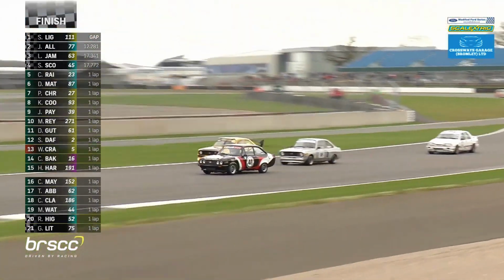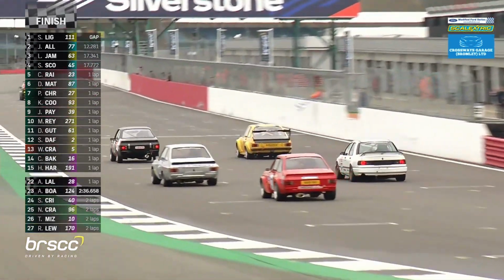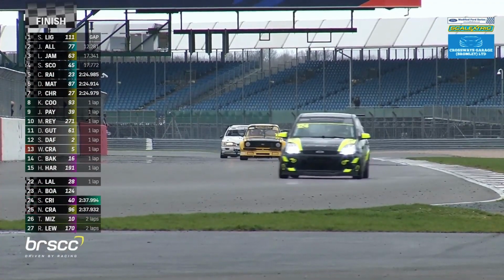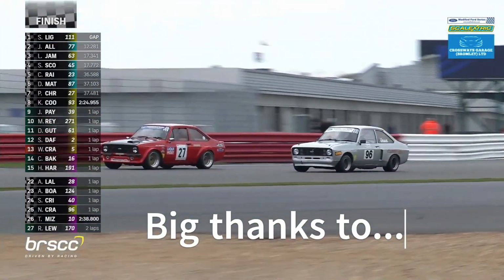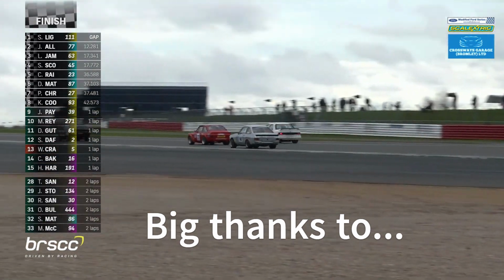Then the fight for fifth position. Are we going to see a change here? I don't think so. They're all in traffic, and so that's going to prevent David Matthias or Pantelis Christoforou from having a proper go at number 23, Craig Rayner. So Rayner finishes 5th, Matthias 6th, Christoforou 7th, Cook in 8th. Payton then will come home in 9th position, number 39 car.